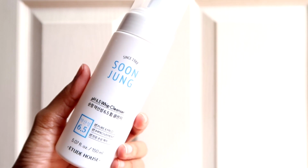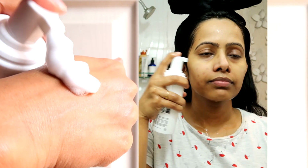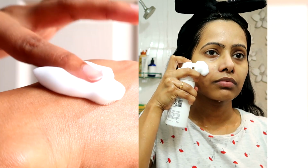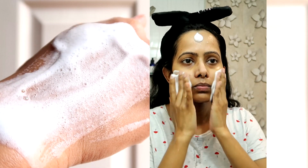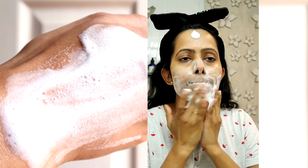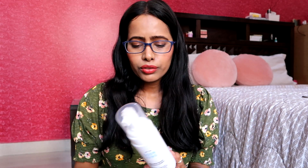This again has a very gentle formula, and doesn't have any fragrance, doesn't have any essential oil, and it comes with ready to dispense foam. So I feel like this can efficiently be used even on the most damaged skin, and it doesn't dry out your skin, doesn't leave any kind of residue, and maintains skin's natural barrier and hydration level.